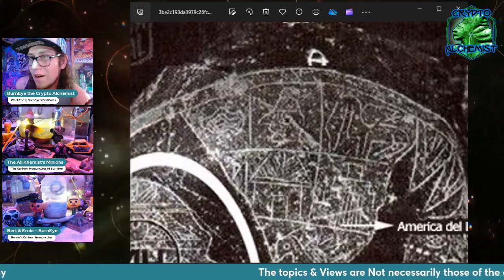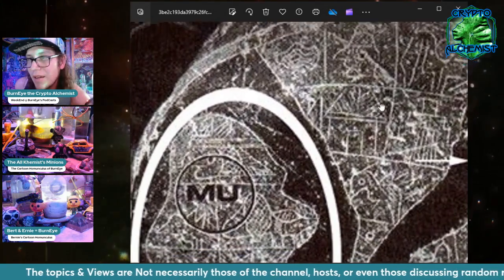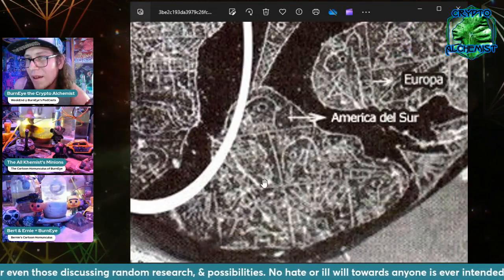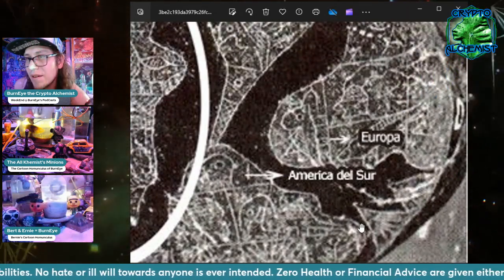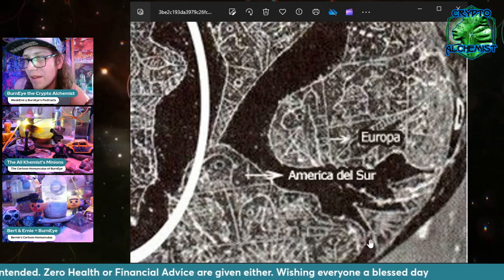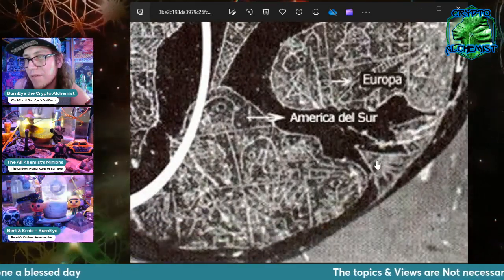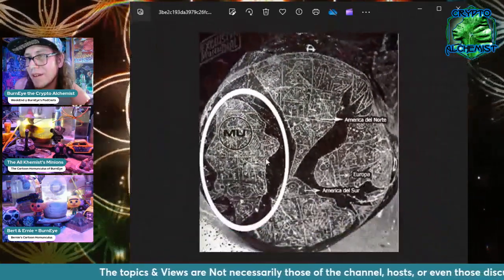Here we have a carved Incan or Aztec or Mayan rock map that clearly has Mu on it. And that's Africa, Europe, Middle East, Red Sea. It looks like the Suez Canal is already there. Or very strange. Oh no, that's South America. Very strange. But we have Mu there at some point. Interesting.